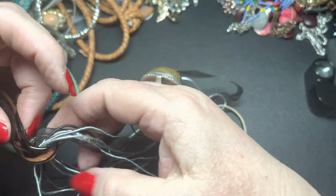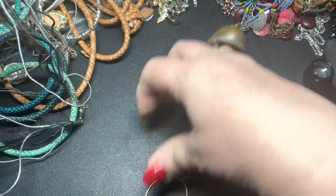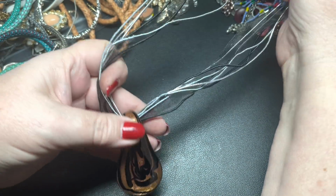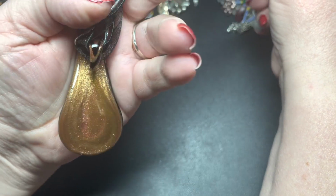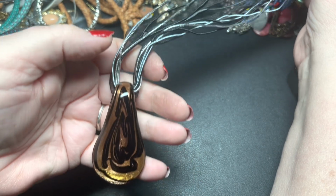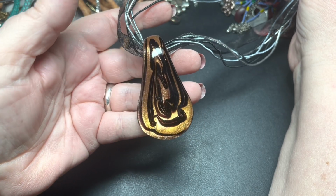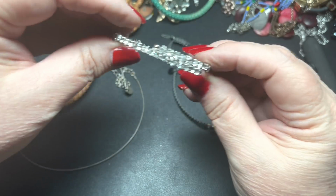I think we get one of these every time. Here's one of those ribbon with glass, and I'm just going to say $2 for that one. And it's kind of a goldish with a gold drip inside, so $2.